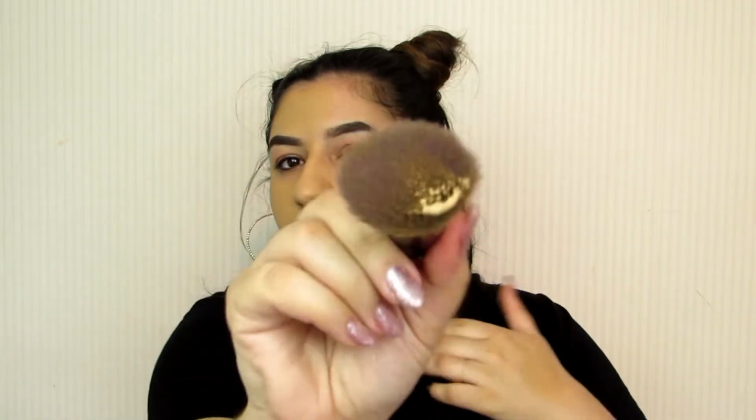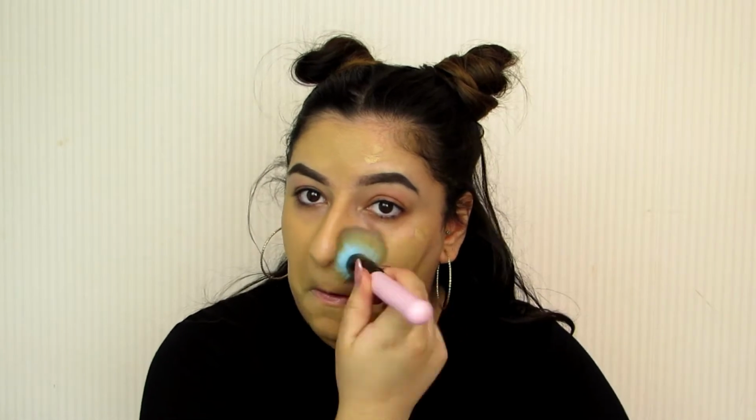And then I'll just show you what I would do. I would just pick up some of the product on the brush and then just dot that around the face, and then go ahead and start to tap this in also. And then if you see any spots that aren't blended, then you can go ahead and do a little circular buffing motion, but for the majority you literally only want to tap.